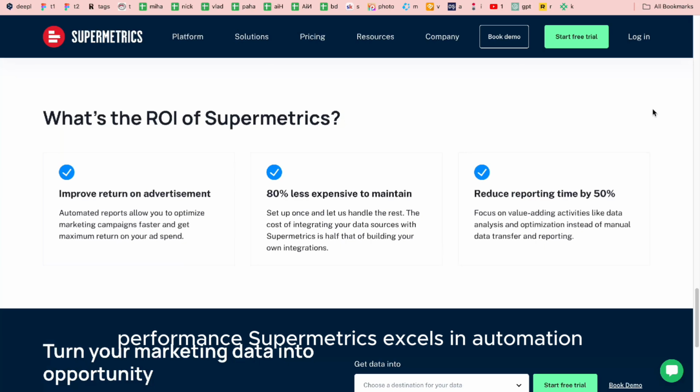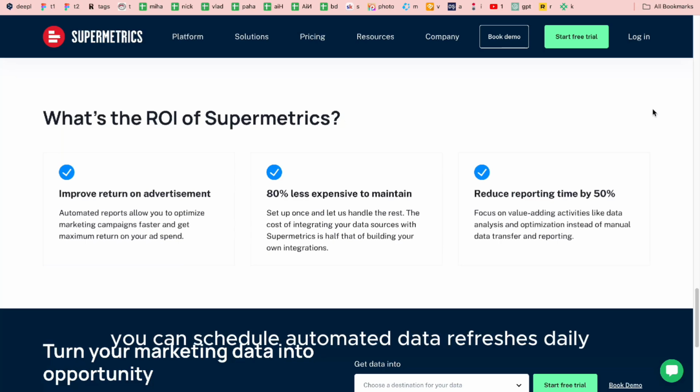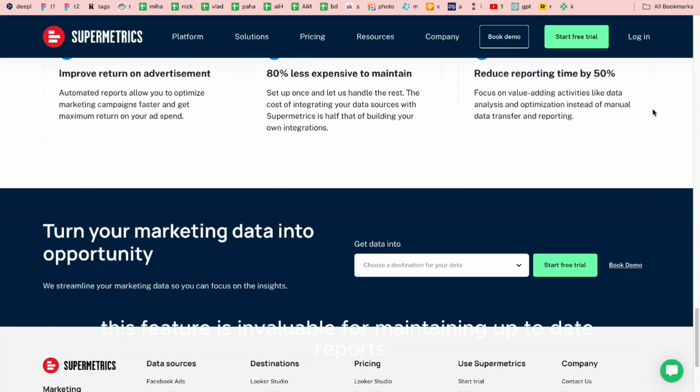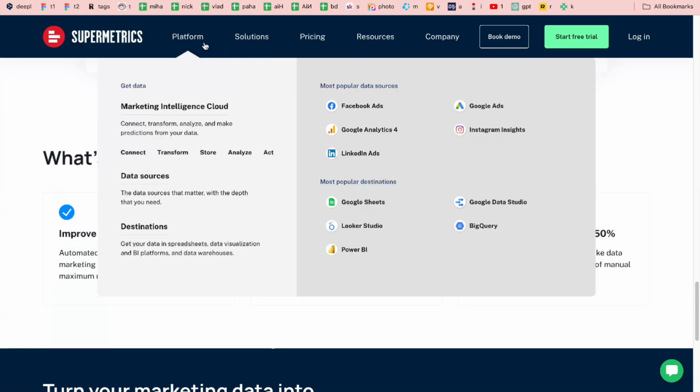Supermetrics excels in automation. Instead of manually downloading CSV files and updating reports, you can schedule automated data refreshes daily, weekly, or monthly. This feature is invaluable for maintaining up-to-date reports for your team or clients, freeing up time to focus on data analysis rather than data entry.